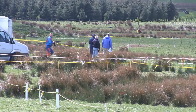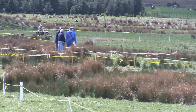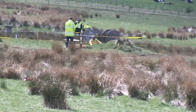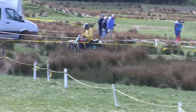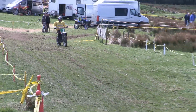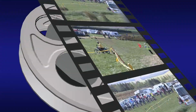So it's going to be a win for Tommy Anderson, number 3 on the 250 Husqvarna. This has been quite a good ride by Tommy in this race, so it's a bit of revenge from race 1 when he finished in second. So it's a win for Tommy Anderson with Derek McCauley in second.